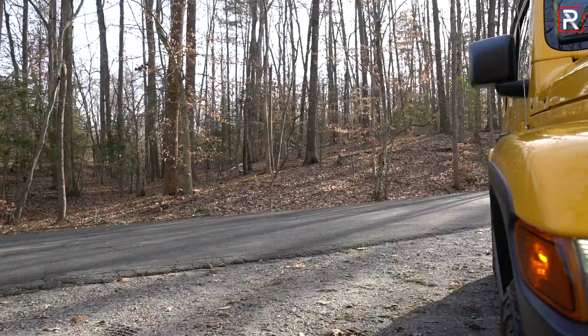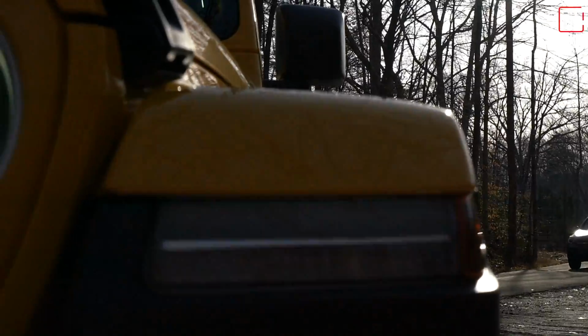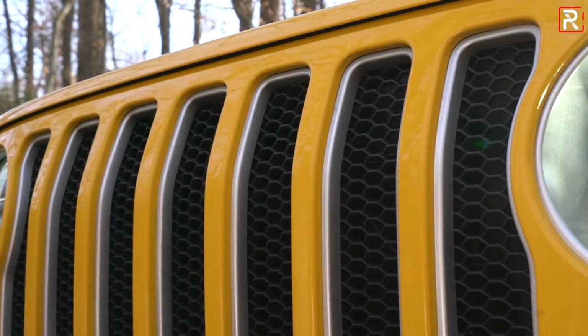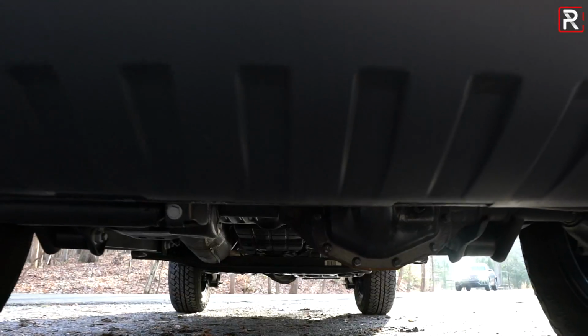This particular one here has the optional full LED upgrades. As you can see, it's got LED daytime running lights, LED turn signals, LED low and high beams. The Sahara trim also includes these silver painted slats in the 7-slotted grille. You've got a plastic bumper here, which definitely looks a little bit cheap.